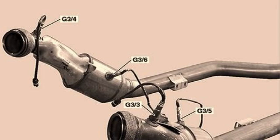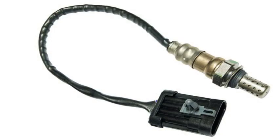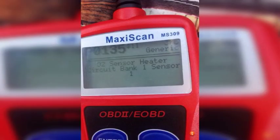Replace the oxygen sensor. If the oxygen sensor is faulty, it will need to be replaced with a new one. Repair the wiring harness. If the wiring harness is damaged, it will need to be repaired or replaced. Replace the oxygen sensor heater relay. If the heater relay is faulty, it will need to be replaced. Fix the exhaust leak. If there is a leak in the exhaust system, it will need to be repaired or replaced.